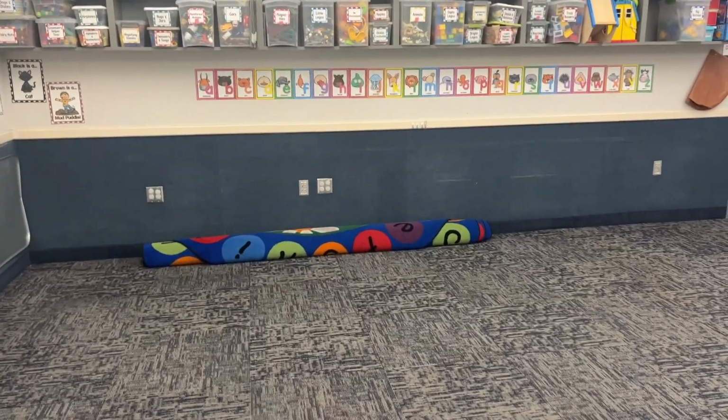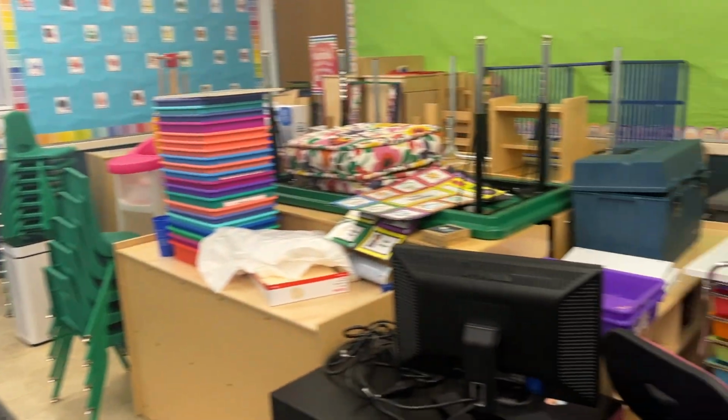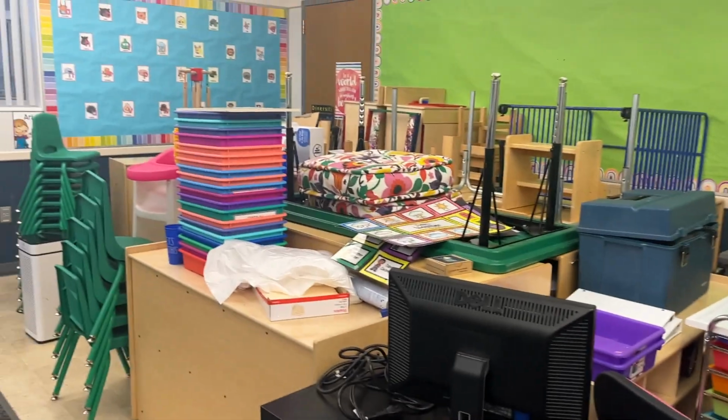There's my rug. It was supposed to be cleaned. The way it's rolled up is making me feel like it wasn't. So that might be something I have to do. But yeah, here I go. I'm excited to start. Okay, it is 11:50. I'm going to start and see just how long this takes me. I'm going to film it, and we'll see what I have done when I'm through.